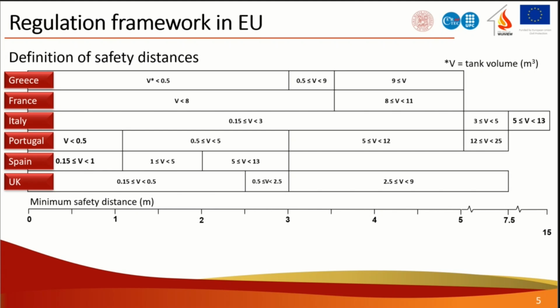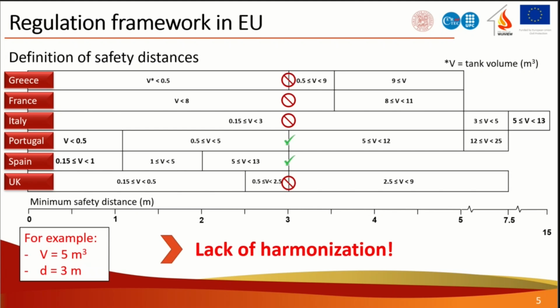different countries from all over Europe provide different values for safety distances according to the volume of the tank. What comes to attention is the complete lack of harmonization from country to country. If we take as an example a 5 cubic meter LPG tank and we consider a safety distance of 3 meters, we can see from the table that this situation would be considered safe and in compliance with standards and prescriptions in Spain and Portugal. But this will not be true in United Kingdom, Greece, France, and Italy. That is, in some countries this situation is considered safe, while it is not considered such in other countries. And this, of course, is not acceptable.